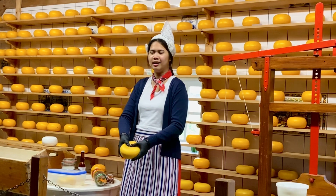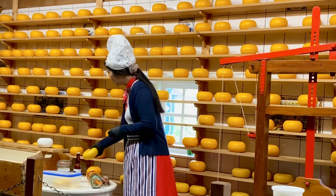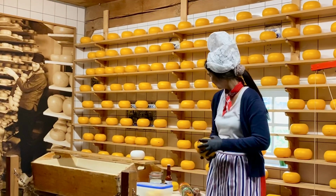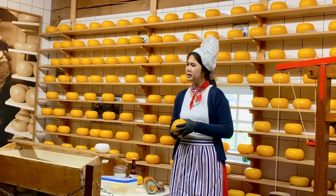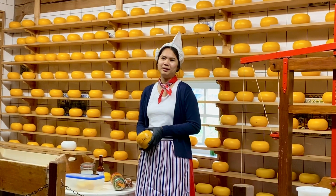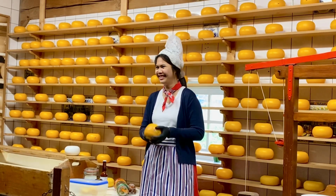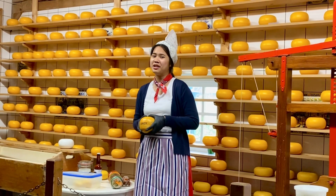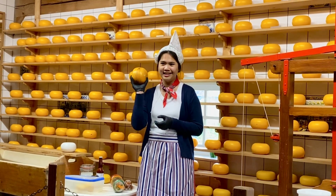This one I'm holding is still young, as you can see, I can press it. It's soft inside. Wow, this one, that's how hard it can get. And I assume that you are married? Well, ladies, if you're planning to murder your husband, this is a really good weapon for that. You can hit him with this cheese, and then you can destroy the evidence by eating it.